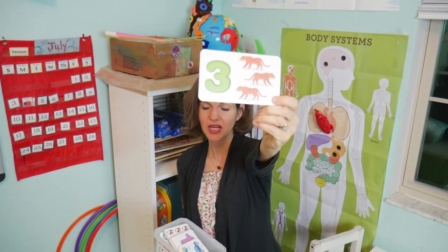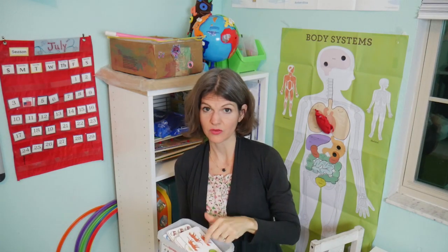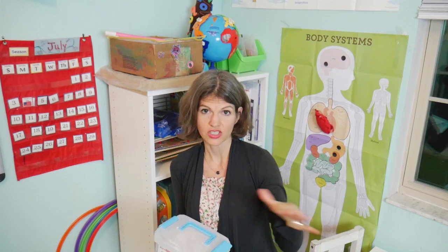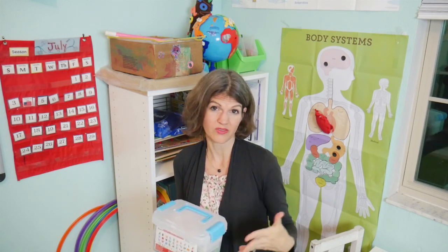These are puzzles that you can do with letters. And she loves doing this. We do this on the swing. There's a lot of things. You can check out some of my older videos to see what we've done with this.